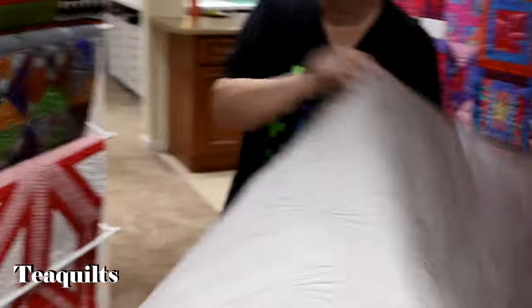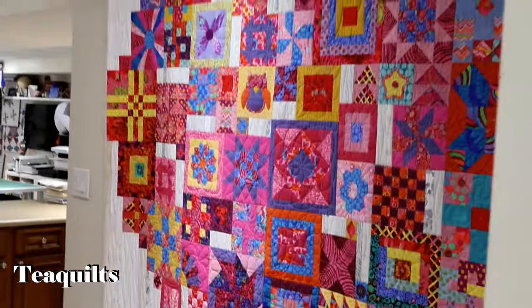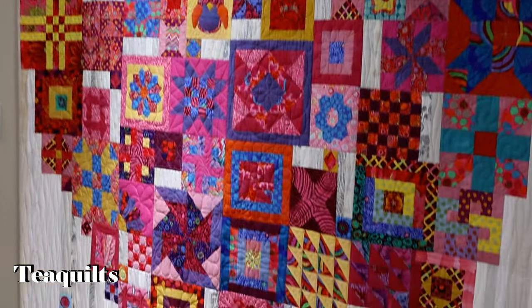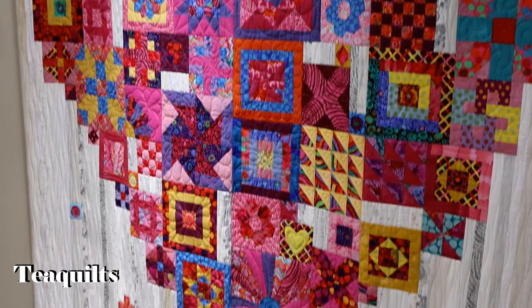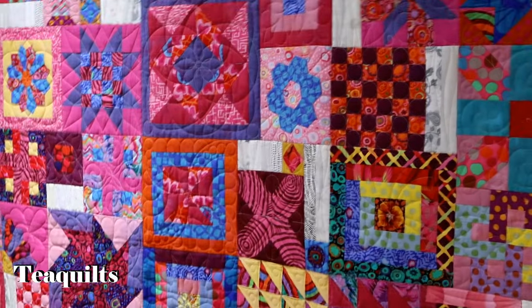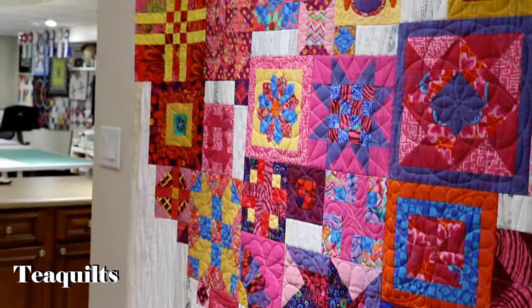So we'll just put that over the trunk. And then this was a more recent one. This was a COVID project. I think everybody got into Jen Kingwell and the Traveler's Wife. No, this one's Boho Heart. And Boho Heart. Yeah, the Traveler's Wife used to be called Gypsy's Wife.